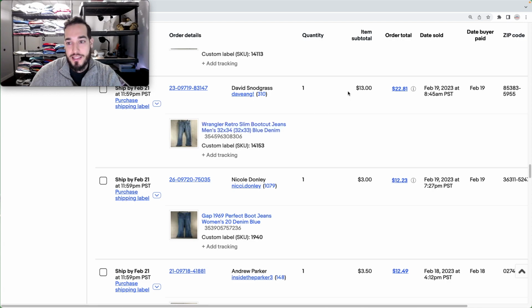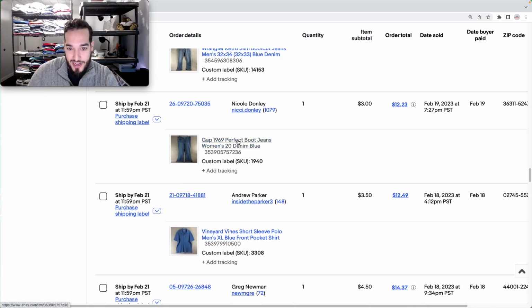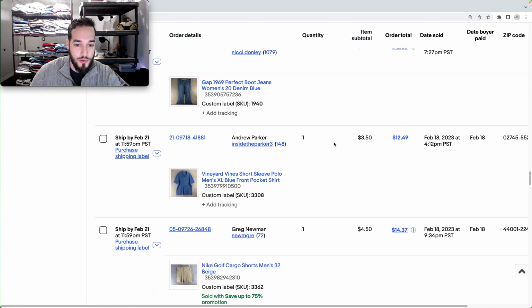Wrangler Retro. These sell. They used to be a lot better. These might have had a flaw on it. It's probably why it sold for a little bit of money. Here's some of the crappy ones. Here's the Gap 1969. Really trying to get out of women's jeans. I just don't like going through them.